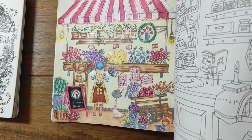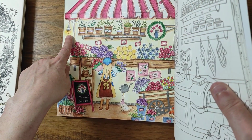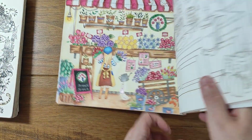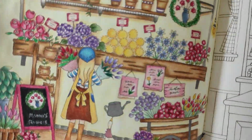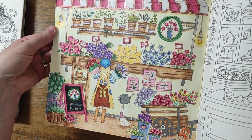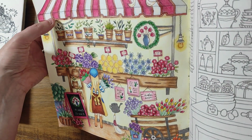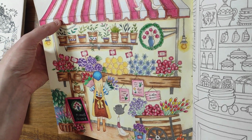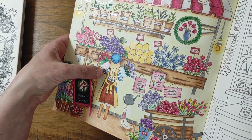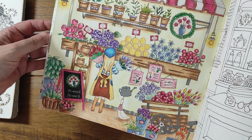So Black Widows primarily. There's some Sakura Jelly Roll Metallic. I think that's on these lights. There's some Pentel Dual Hybrid in places. And then I used Albert Dürer watercolour pencils to do the yellowy background and the dark browny floor. And there's also some metallic watercolour up here in the little canopy, and here on the flowers, and here on the watering can and his little neck thing.